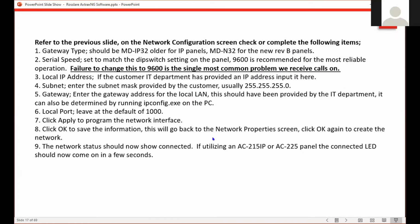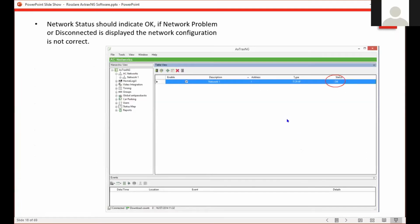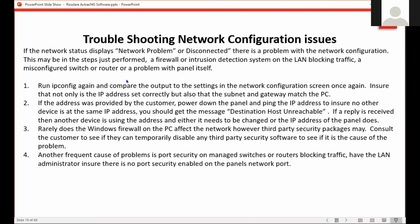If everything is correct, once you hit OK on the network configuration and it goes to a status of OK, you should see the connected light on the older panels, the 215s and 225 IPs, come on within a few seconds. All right, so once you have your network configured and status is showing OK, you're going to come in.